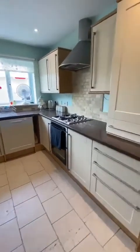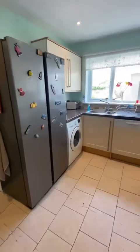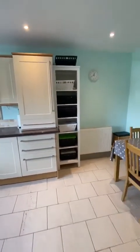You've got a dishwasher built in. That's a large sort of American style fridge freezer. Plenty of space there. Works really well. Boiler's located in the kitchen. It is a combi as well. That's about 10 years old.